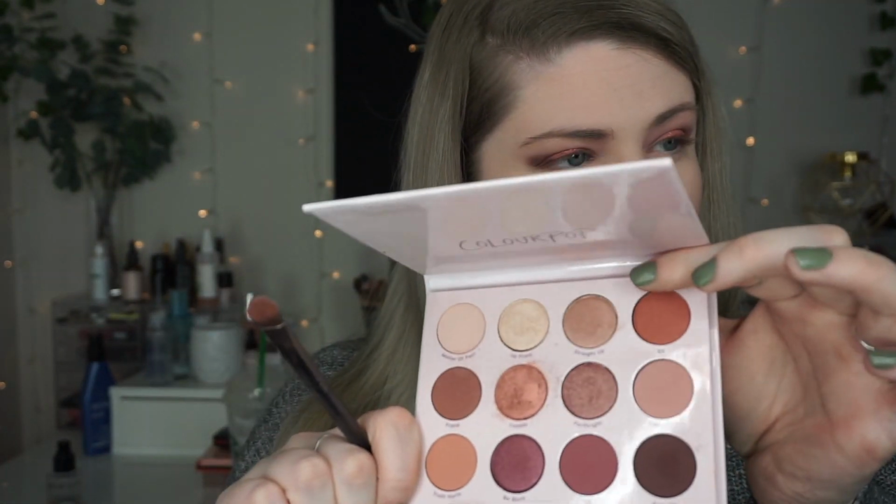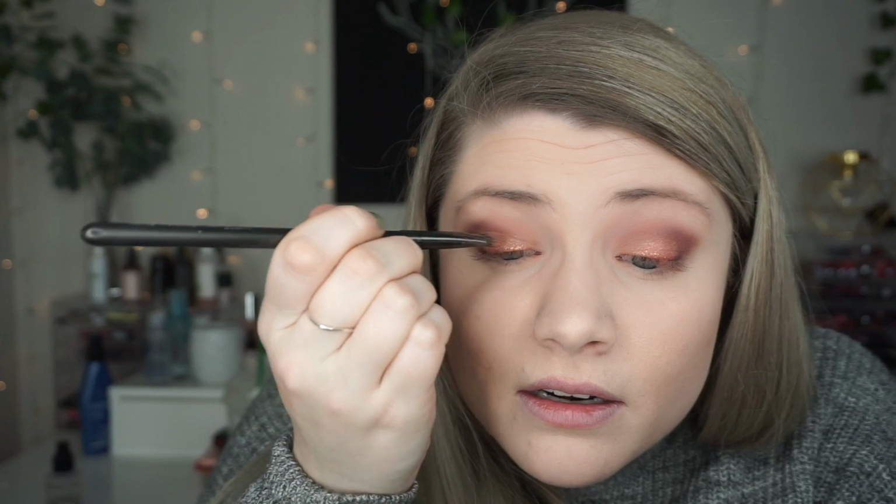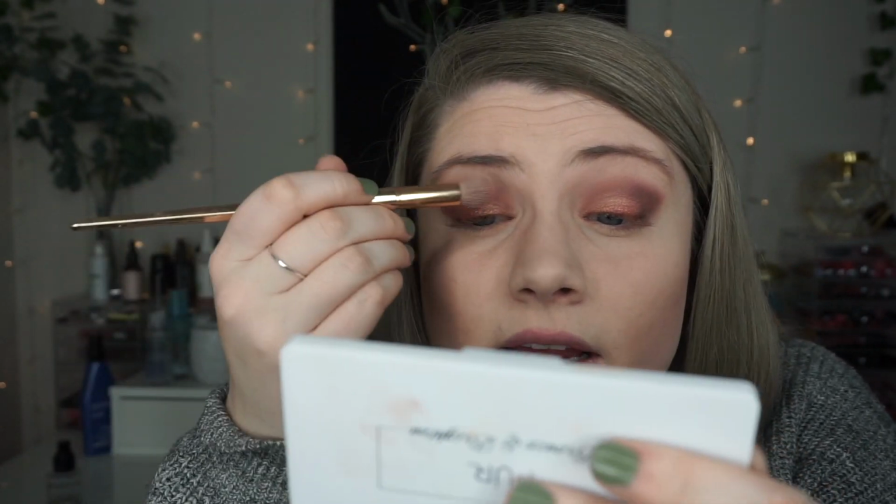I'm gonna go in with Straight Up. Right there. It's that champagne-y color, the third one. And I'm gonna try to blend it on the inner corner a little bit. That's pretty. It's a pretty color, right? I like it a lot.